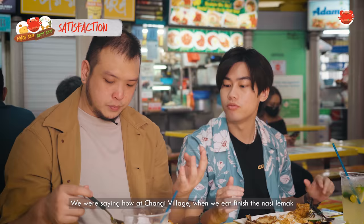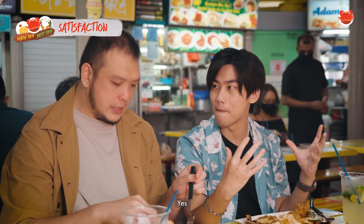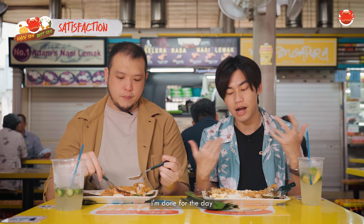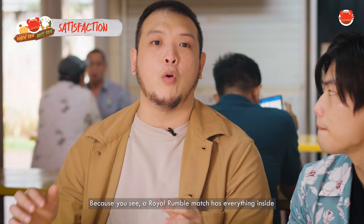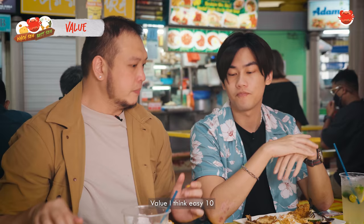You're saying how at Changi Village, when we finished the nasi lemak, we actually still have space for more. Yes. But here I feel like it's a finisher. Yeah, because a Royal Rumble match has everything inside. Talk about the value. This one, the value. It's $6. Value, I think, easy 10.